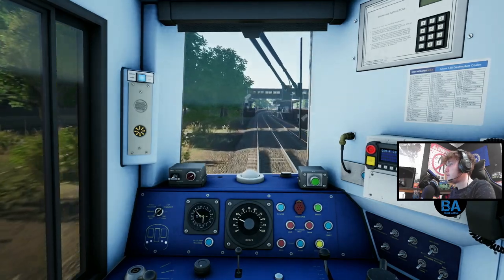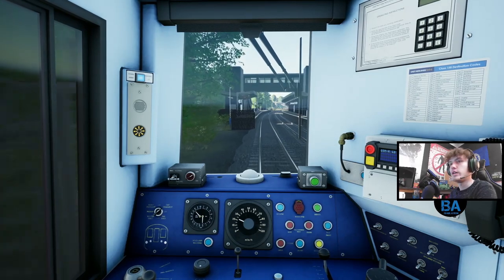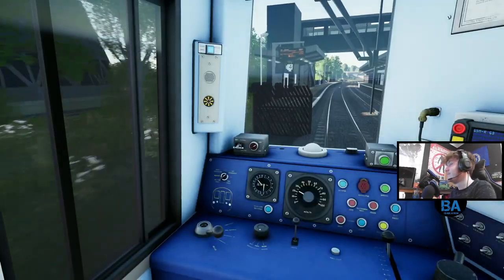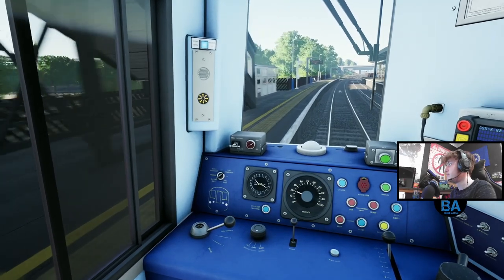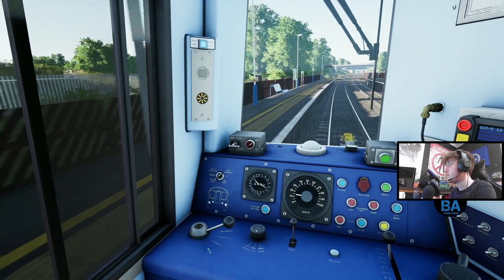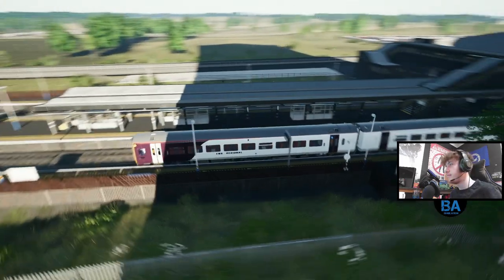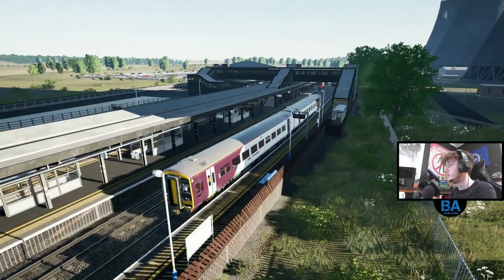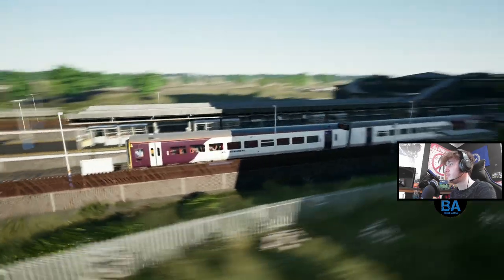And this is East Midlands Parkway. And yes, we are doing it HUDless. Why not? Let's just stop when you're in the platform, really, so that should be alright. Here we are. Welcome to EMP.